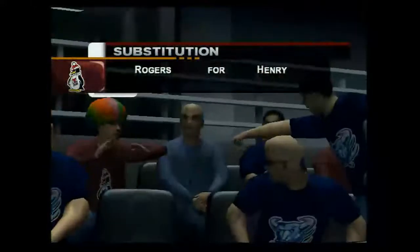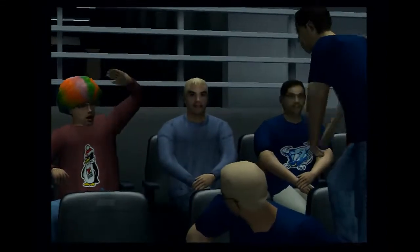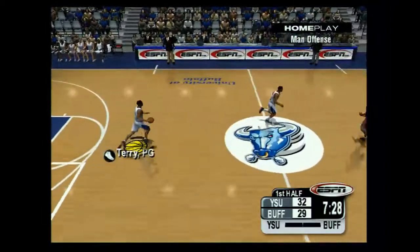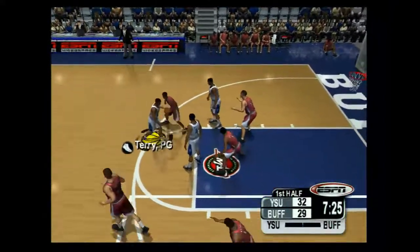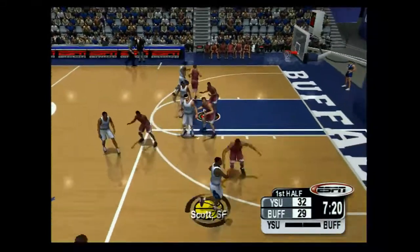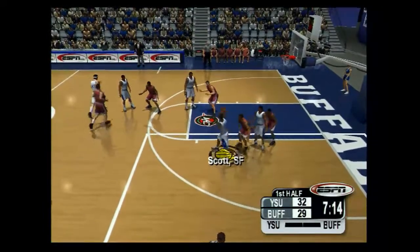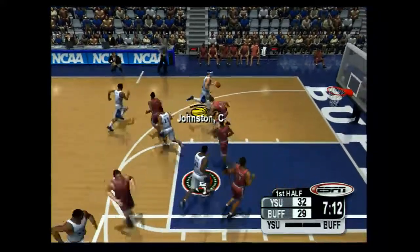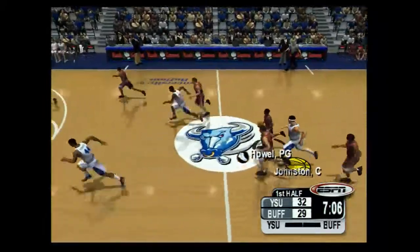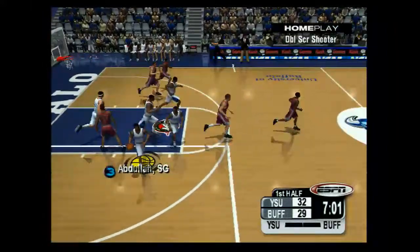Dixon will come off the floor. Rogers had a good rest on the bench. Now he's back. Three-point spread on the scoreboard. All right, let's go. Drop. Be ready for the switch. Stay with the pick. The ball's loose. Watch down low. He gets blocked.